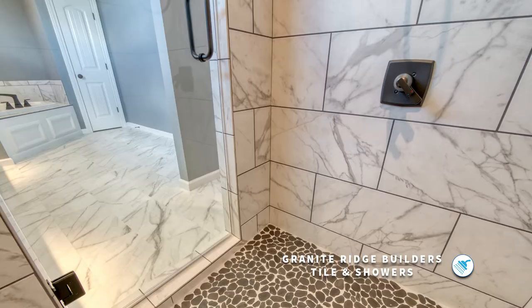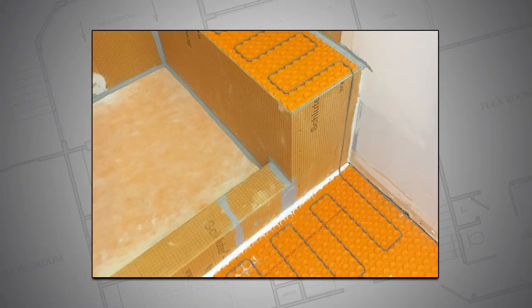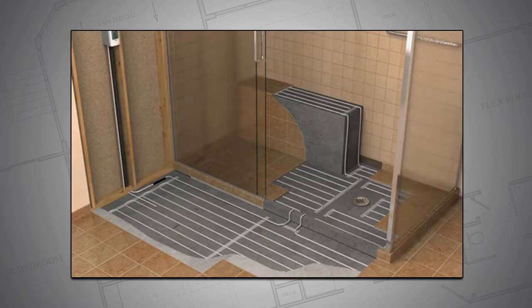It's a big thing to take into consideration, the grout, but also let's have a little bit of fun in the shower. What about heated tile? We can do that in bathroom floors, your showers. You can even do it on benches and things like that. So heated tile is a great way to splurge a little bit on your shower or bathroom floor.